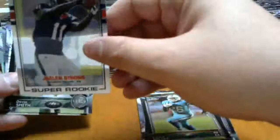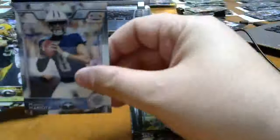Herman, Patrick Peterson, Lamar Miller, super rookie Jalen Strong, Devin Smith, Brandon Cooks, DeSean Jackson, Vince Maley, X-Fractor for the Cleveland Browns. If he is on Cleveland, I heard he's not. This is the first Marcus Mariota rookie I've seen. Clay Matthews, Matt Forte, Joe Flacco, Sean Manning.